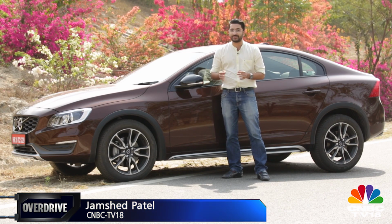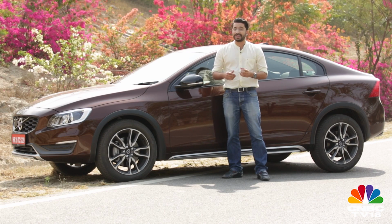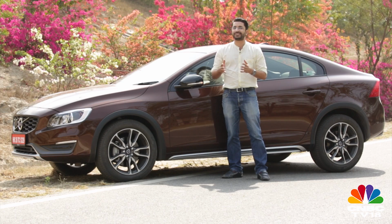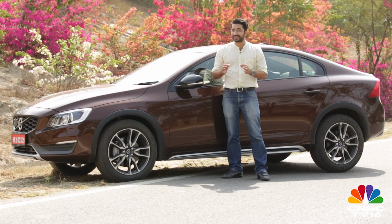But it's not the first time that a manufacturer has tried this, beefing up a sedan to emulate an SUV. AMC did it in the 80s, Subaru tried it in the early 2000s, but none of the models really succeeded. But now, Volvo thinks that the time is right, and more importantly, the place is right.